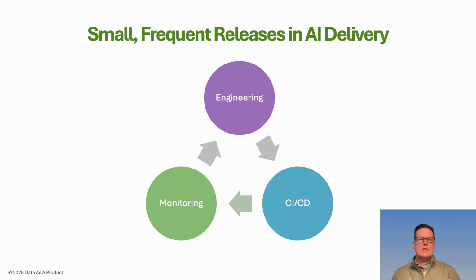And then there's also reduced deployment risk. Smaller changes are easier to manage and roll back if necessary. For example, deploying a model with incremental updates avoids widespread service disruptions. By embracing small, frequent releases, teams can ensure that AI products remain flexible, reliable, and aligned with user needs.